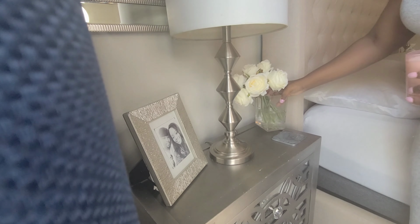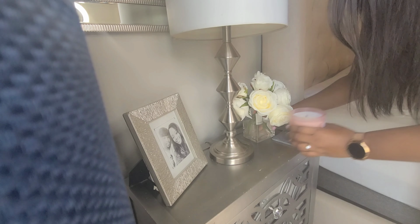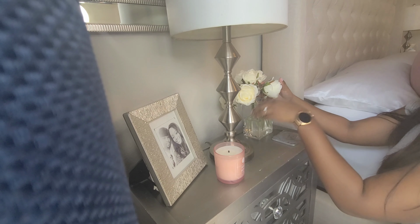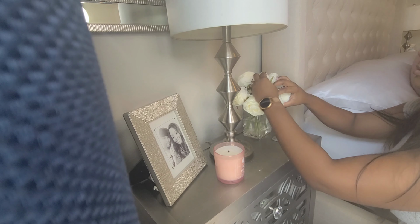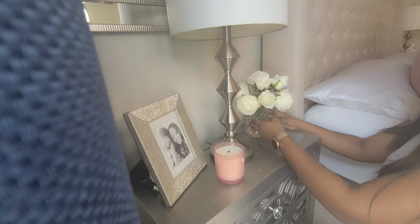So as far as my nightstand, I pulled these jars from my bathroom. I had them in there previously, and I purchased new flowers for it with a longer stem. These came from Marshall's. They were $9.99, and this little pink candle also came from Marshall's. It was $6.99, and I'll be adding it to both nightstands.